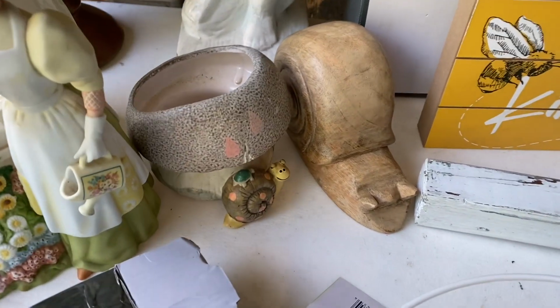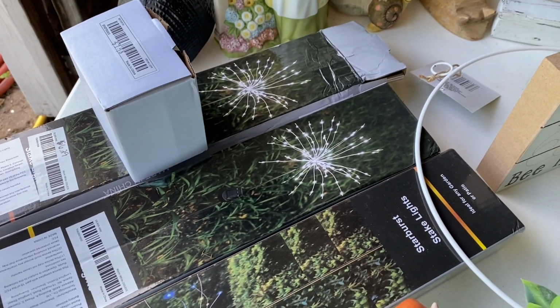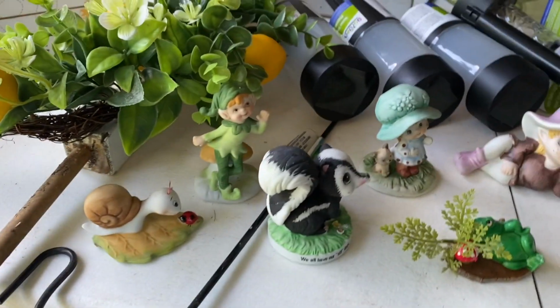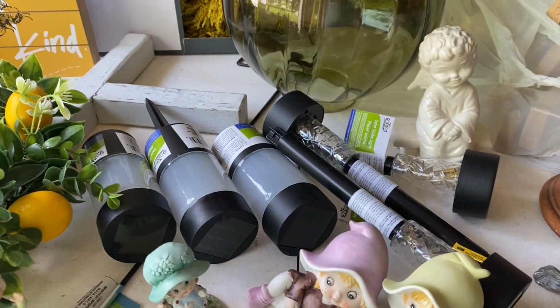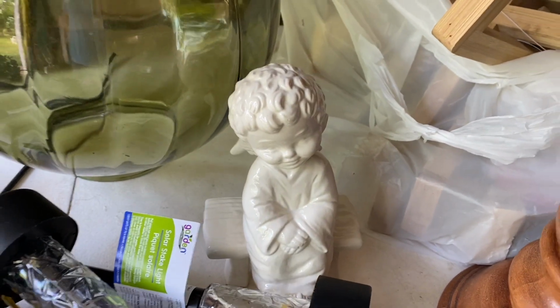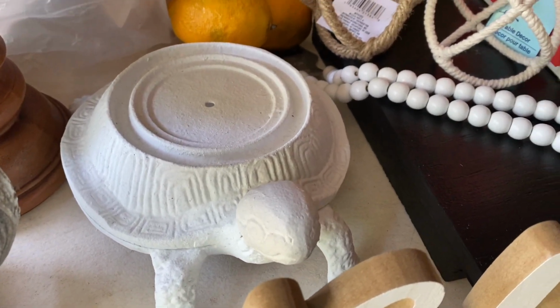We got these cute little snails at the thrift store. I got this little Avon gardener, some new solar lights from Temu, a bunch of little knickknacks that I pick up when I see them at the thrift store, some Dollar Tree lights, some bumblebee items, this little garden angel. I painted this little turtle. He used to be gold, now he's white.